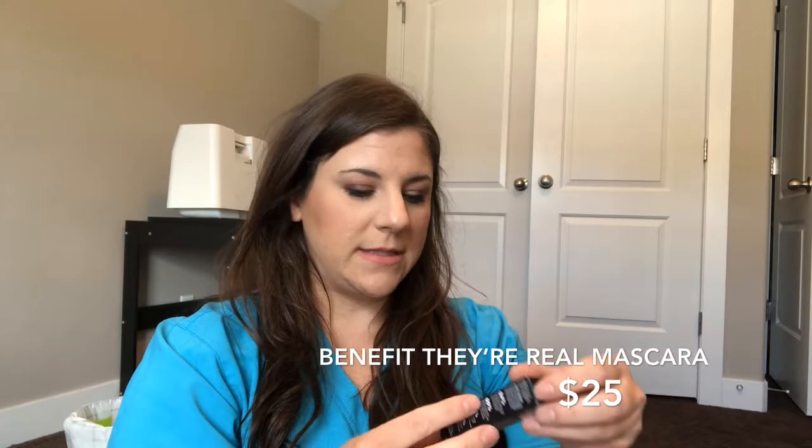I really like their real benefit, their real mascara. Beyond mask. Does that mean it's in like black? What color are you? It's their real. Cute packaging. I know I like this brand. This brand is something I have used for years.